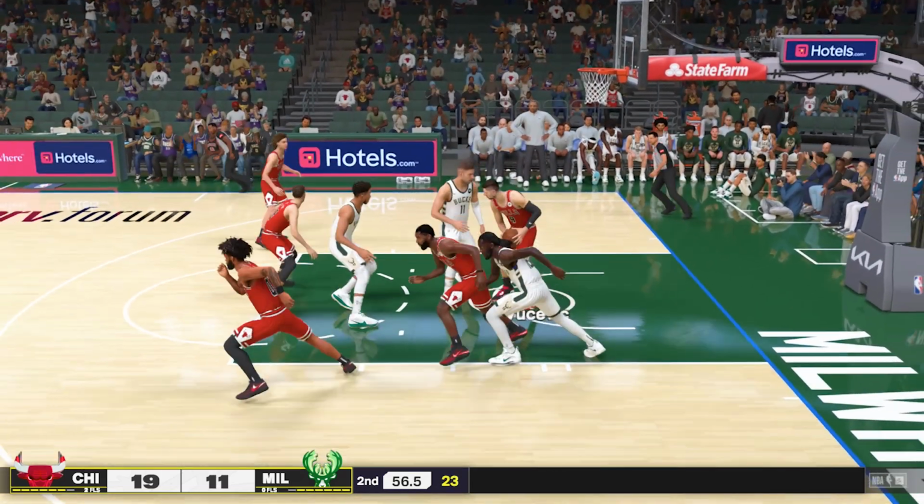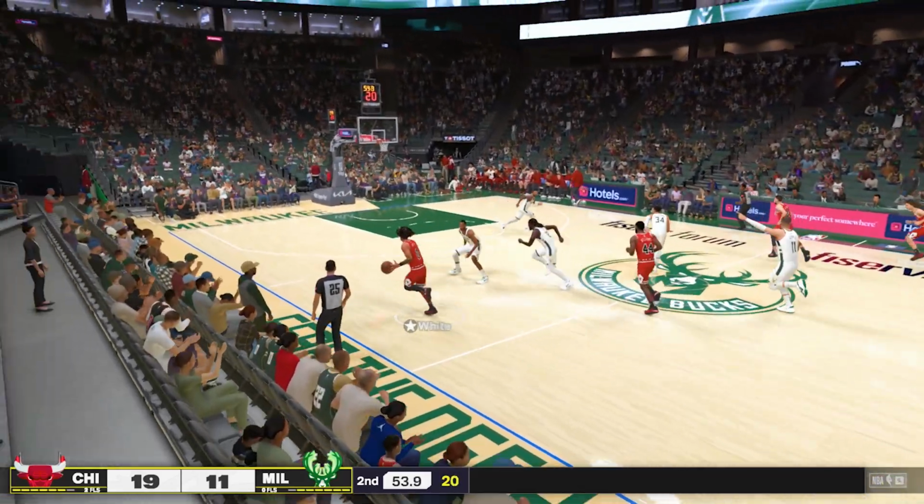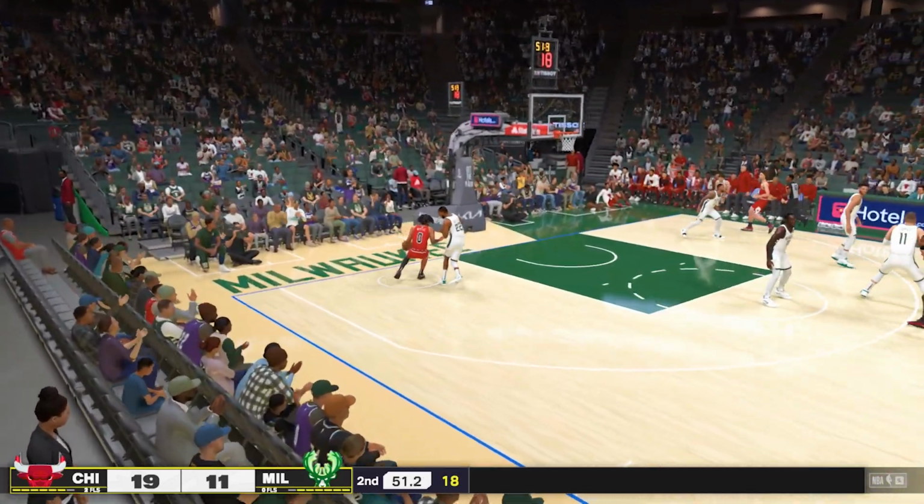And the free throw, no good. And Giannis will just about do anything the coaching staff asks. A true team player.